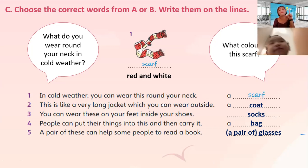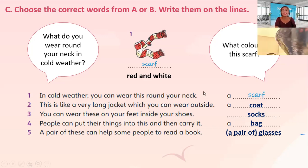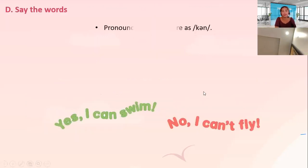And people can put their things into this and then carry it. That is a bag of Teacher Anne. And another one, a pair of this can help some people to read a book. That is a pair of glasses. Okay, now let's move on here.